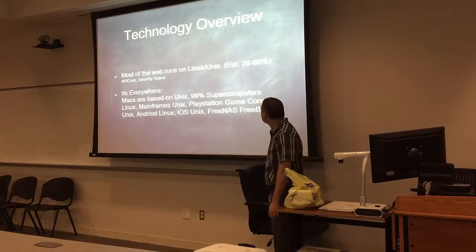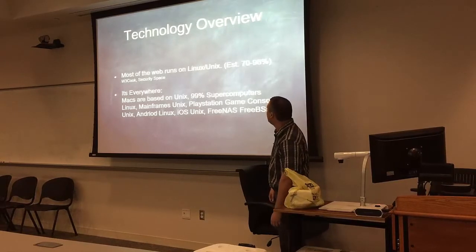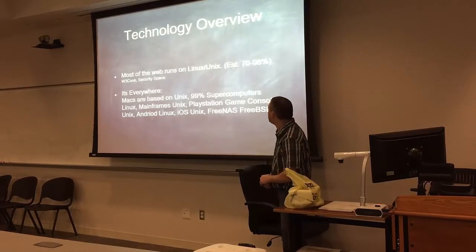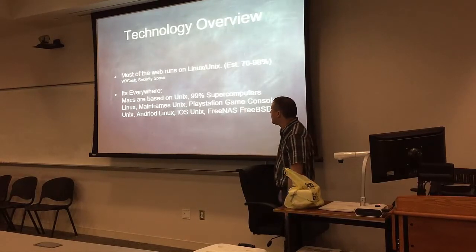Most of the web runs on Linux or Unix. Sorry, I'm trying to go really fast because this is a huge topic. It's estimated 70 to 98% of the web is probably on Linux or Unix. It's hard to tell because obviously not every server will report what it is. But those were the two sources I looked up to try to get an idea on it.